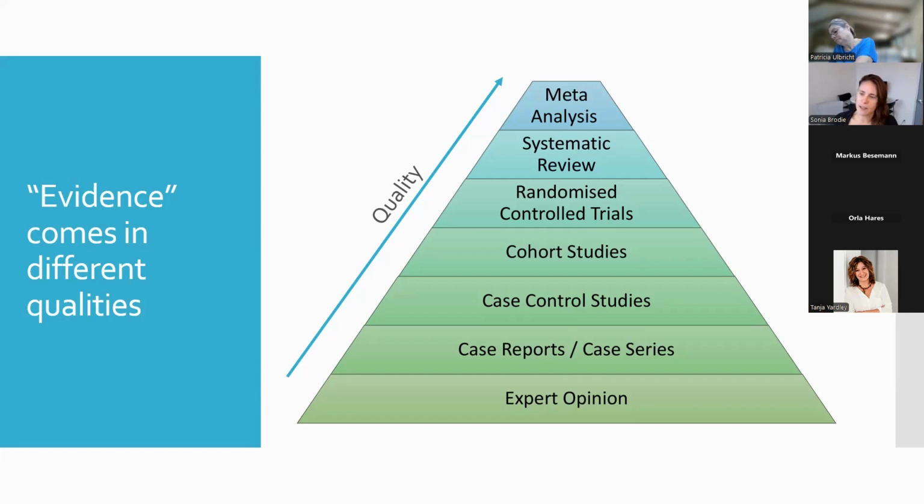Next up from that would be case control studies. So we've had 10 patients with Parkinson's in the last year. 5 went through PONS therapy, 5 did not, and it seems like the people who got PONS therapy did better. This is not true facts. These are just examples of study designs.